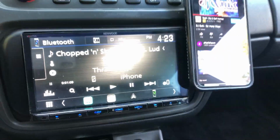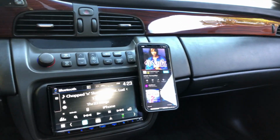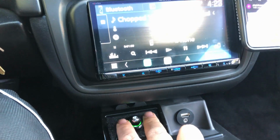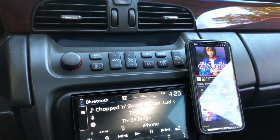I got my phone playing Bluetooth to my head unit right here, and I'm able to listen to my stuff. I'm able to control with the knob right here. Then I got my bass knob down here. And there you have it, right? Pretty rad. Love it, love it, love it for so many ways.